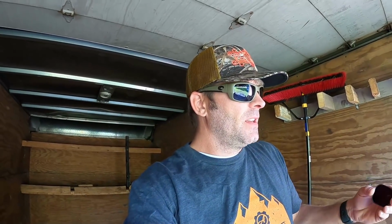I could probably turn the Walker sideways if I was to lift the deck up on it. I don't know, we'll see if we can turn it completely around without lifting the deck. So I can get the Walker in here, I can get the Ferris in here, and I can get the Gravely in here. I can get all three of them in here, plus my 32-inch FW15. I can get it in here.